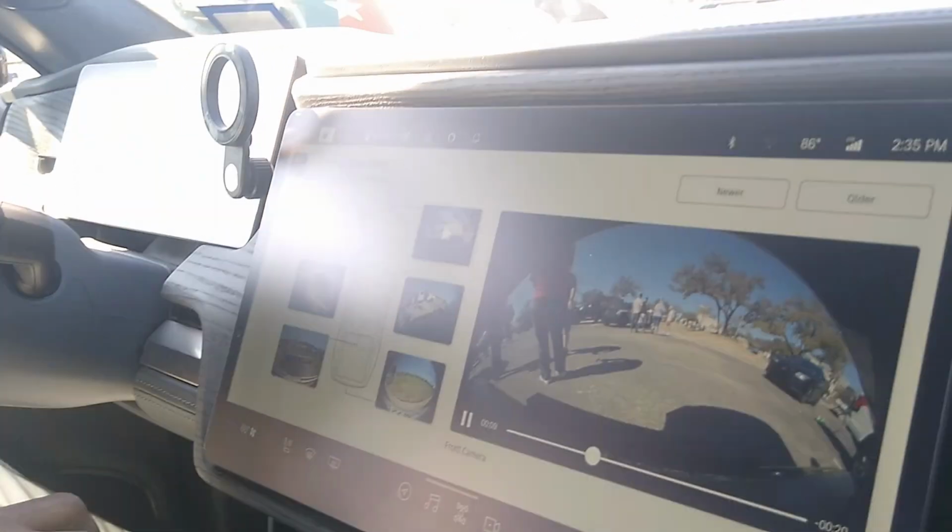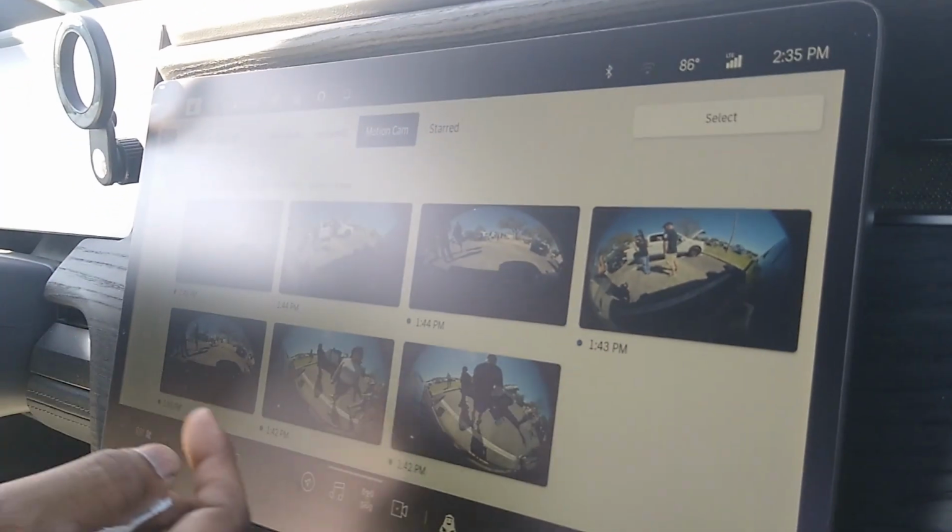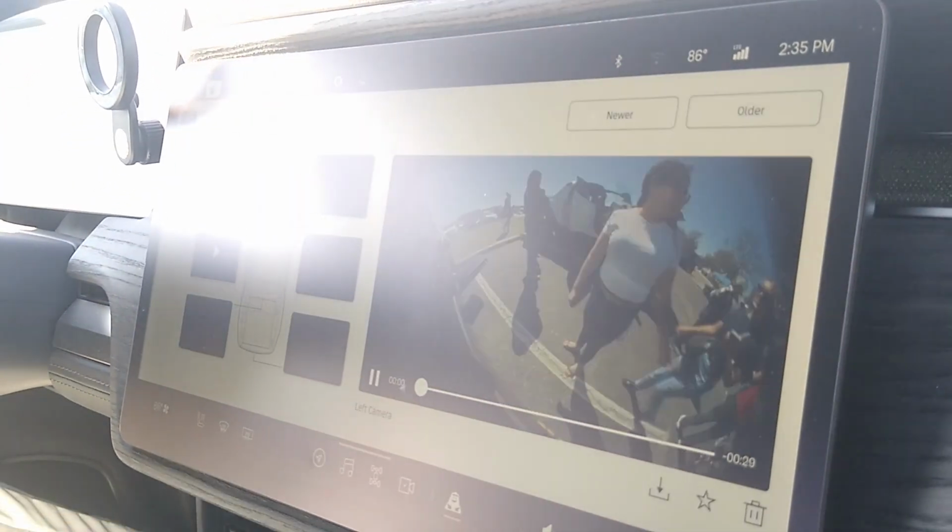I noticed you had some PPF or something on the front here. Yes. Where'd you get that done? I got it done at Tint World up in New Braunfels. Oh, okay, not far from here. Yeah, because I live closer to New Braunfels, so that's why I have all this stuff done.